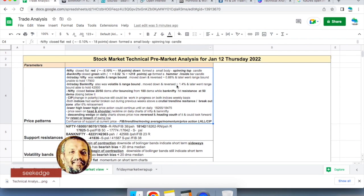Let's get the numbers of what happened today. It's a flat close today. It's 0.10%, so 18 points is what we lost in Nifty. That's nothing. Banknifty closed green, contrary to the Nifty, and it has gained 0.5%, not much. 0.5% is 218 points. And we have seen that it's a spinning top in Nifty and a hammer inside bar in Banknifty. Consolidation is what the price candlestick patterns are indicating.